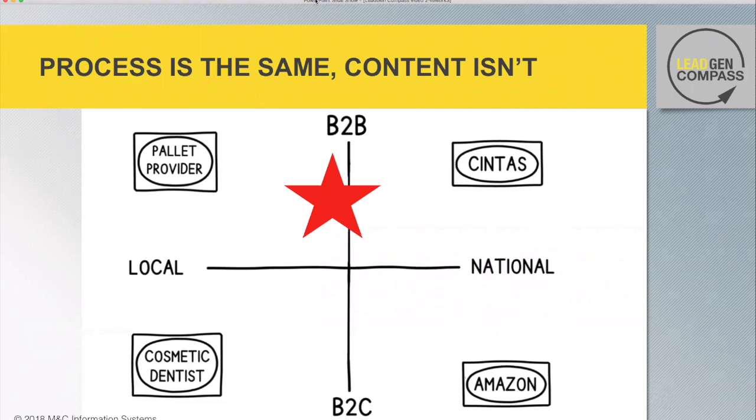But when the pallet provider starts expanding from Omaha, Nebraska into Des Moines, Kansas City, and throughout the Midwest, that's where we shine, because no longer is it Joe's Pallets. It's more of a Cintas type approach. So that's one of our sweet spots, is when that local starts to go national and it's a little more business to business on the top side. On the consumer side, a lot of what we do is really not meant for the Amazons of the world. It's much more meant for the people who are targeting consumers.